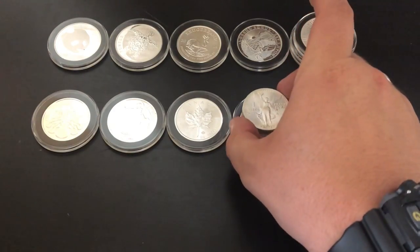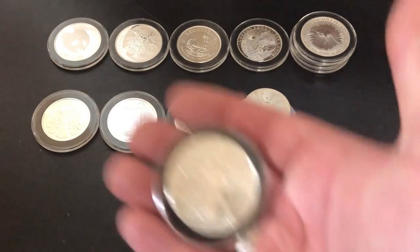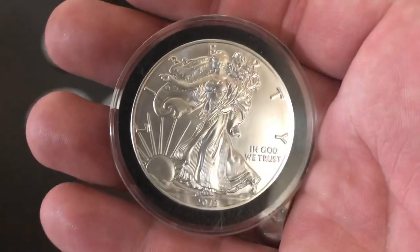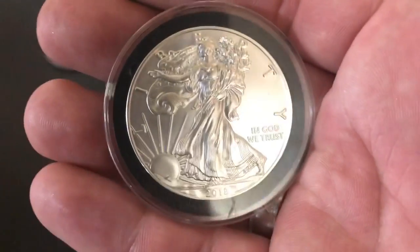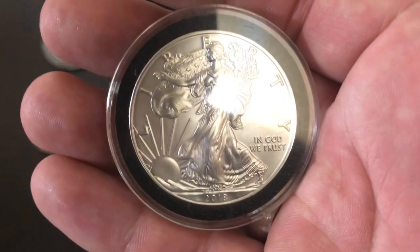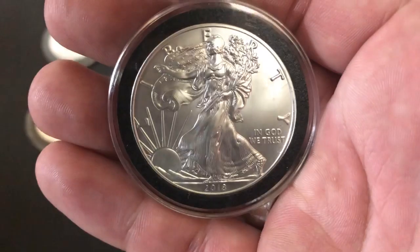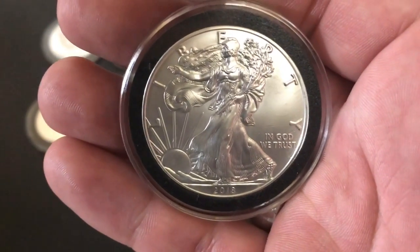All right, let's get to my number 1 all-time favorite. And I know a lot of you people already know what it is, but I'm going to bring it out here anyway. It is the American Silver Eagle. There is so much I can say about the American Silver Eagles. They are my all-time favorite. They're a lot of people's all-time favorite silver bullion coins to stack.